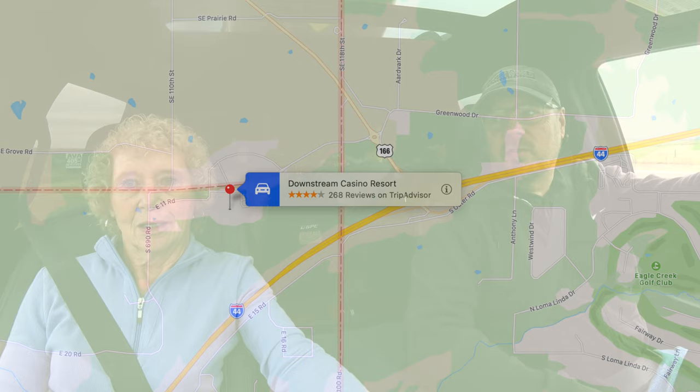We are on day three of our adventure, just leaving the casino RV park in Joplin, Missouri. Yeah, it was Downriver Casino. They have an RV park there that's a little bit more than a parking lot, but they do have water and electric hookups. But it's very unleveled. Yes, and we're sloping downhill all night.